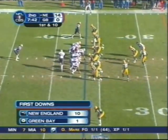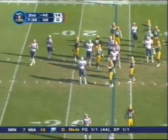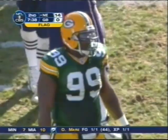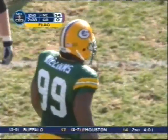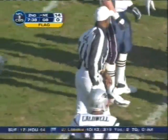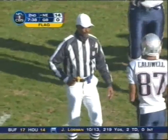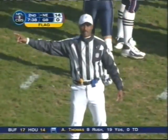Maroney again in the backfield. First down now from the 24. And here comes big number 99, Corey Williams, up the middle. Well, the Patriots are pointing to Williams, but I thought I saw a flinch on the Patriots offensive line. Ball start. Offense number 68. Yeah, I thought I saw somebody. Still first.